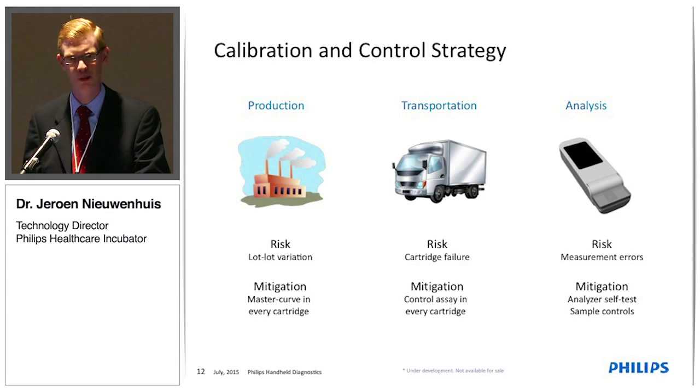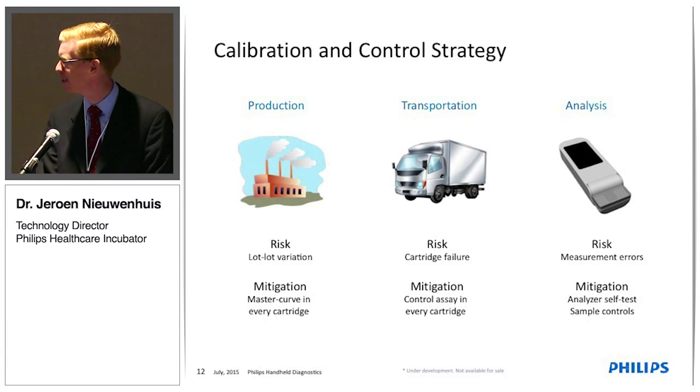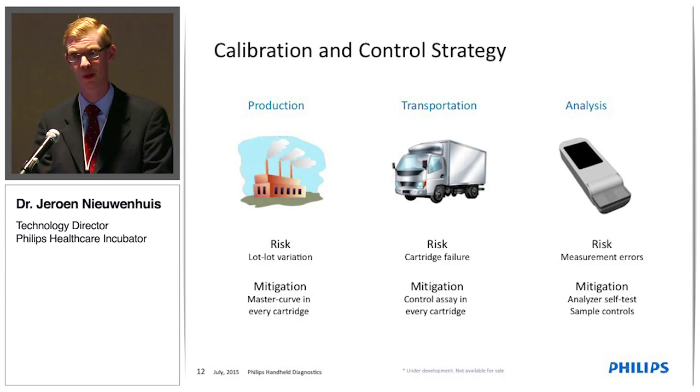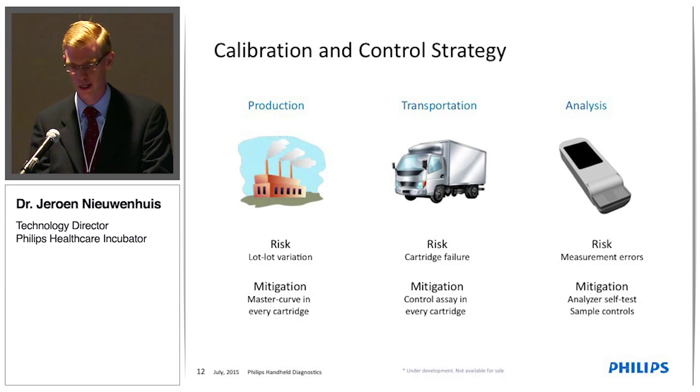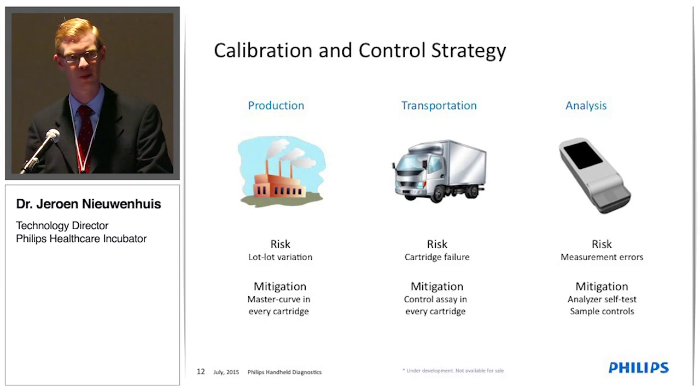Since it's a small portable device, it may be bashed and banged around quite a lot more than a typical lab instrument. So before each measurement, it will do a very quick self-test where it tests all the vital systems like the optical detection system, the temperature control system, the electromagnets. And we also do a number of tests on the sample.